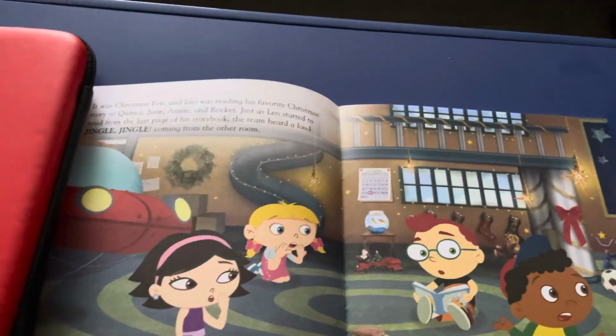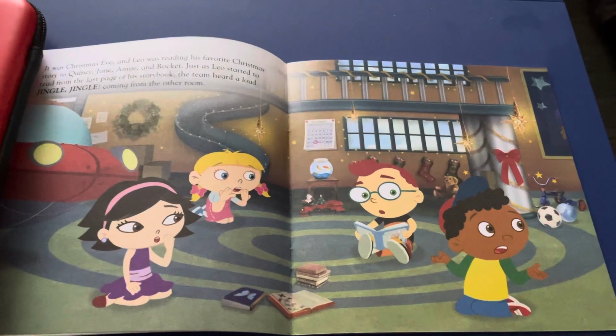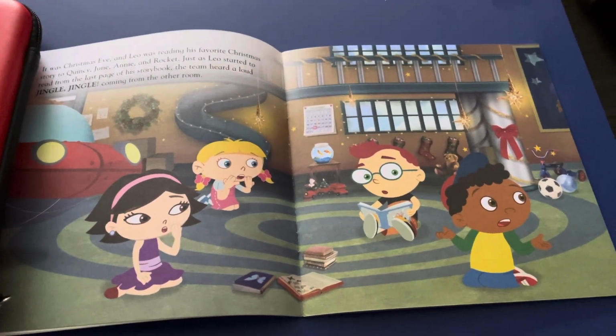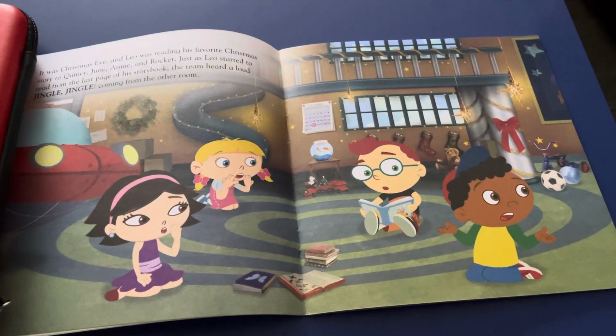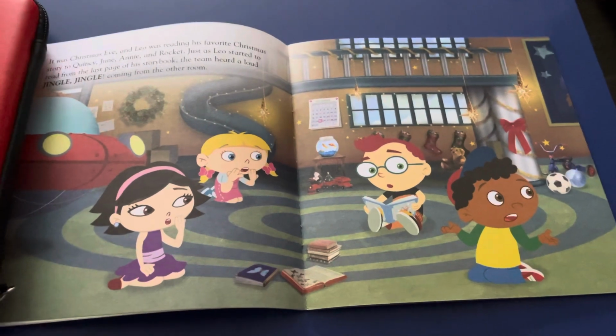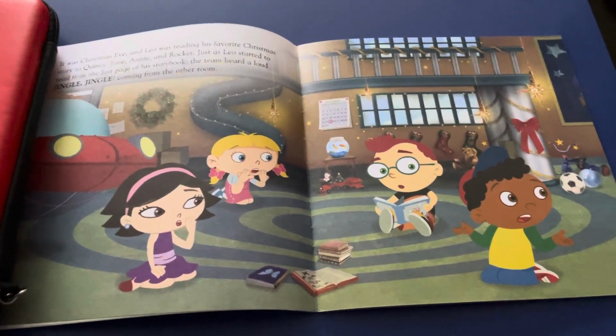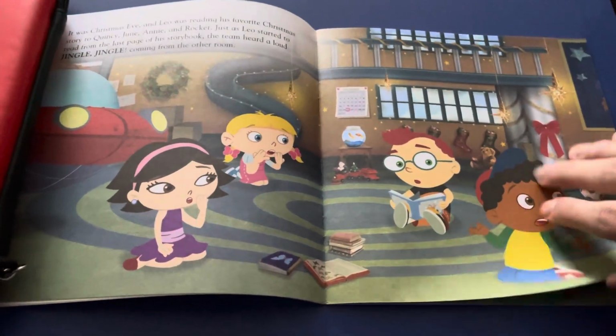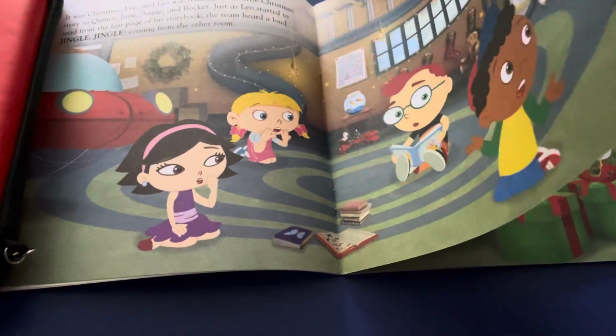It was Christmas Eve, and Leo was reading his favorite Christmas story to Quincy, June, Annie, and Rocket. Just as Leo started to read from the last page of his storybook, the team heard a loud jingle jingle coming from the other room. Ooh, I wonder who or what made that jingle jingle sound.